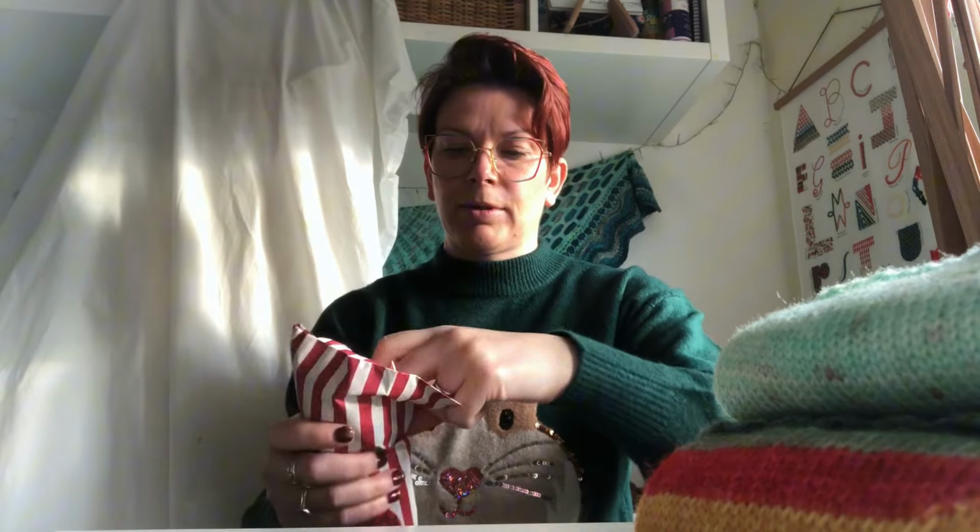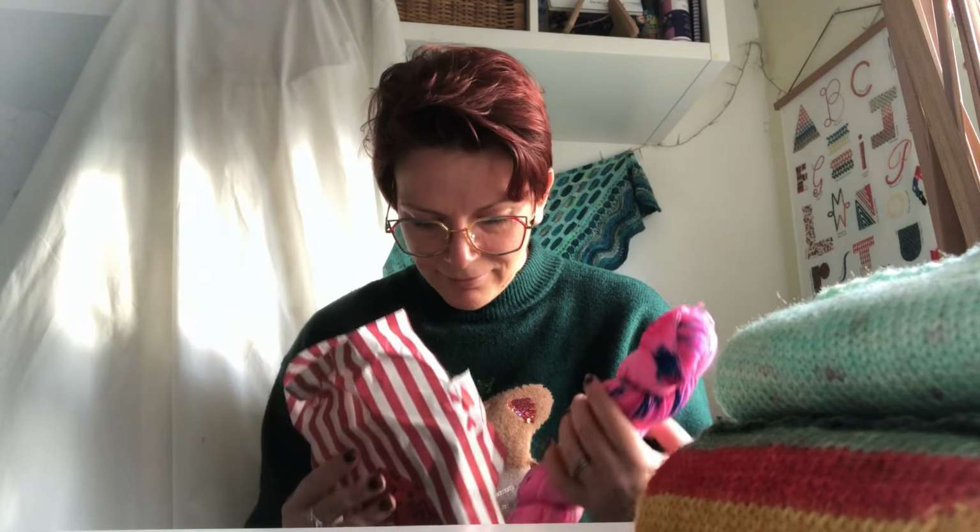But anyway, so here is my box of delicious loveliness. I'm going to find number one. I love all these bits of stuff. So open it up. Oh, a peek already. Oh, I love James's yarns. Oh my goodness.